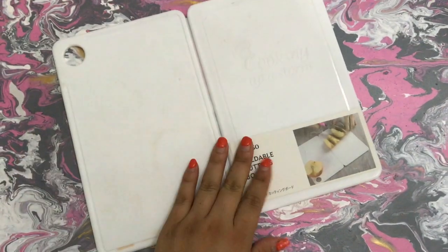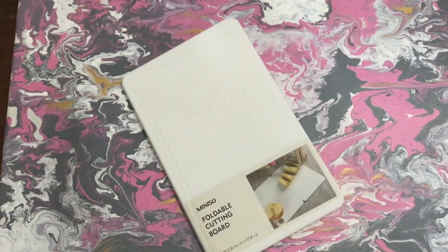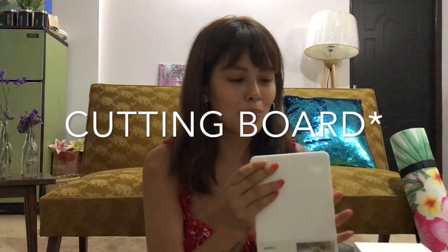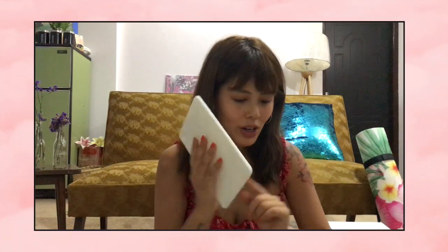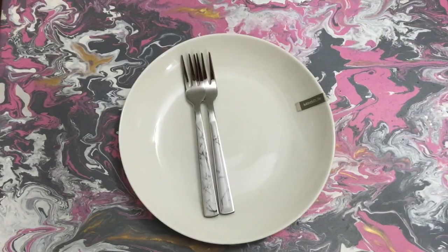I do already have a cutting board, but I don't find it very comfortable, and it's quite big. So when I saw this folding mat in Miniso, I had to have it. This was $249, so very reasonable. And then the forks that I want to show you, they're so pretty. They have this marble effect. This was 189 rupees each.